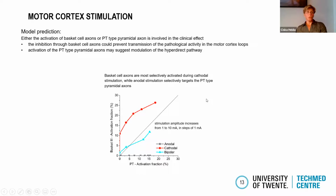So yeah, this was motor cortex stimulation. This research has been done almost 10 years ago, and it was related to a project in which we were looking at optimization of deep brain stimulation by hopefully targeting the motor area in the STN. So in recent years, we haven't been working on motor cortex stimulation anymore. And to be honest, I'm not that up to date on the use of motor cortex stimulation in Parkinson's disease at this time.